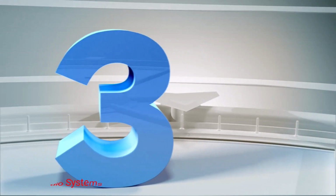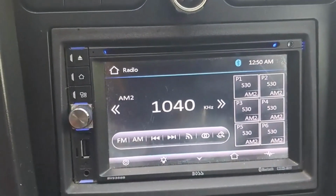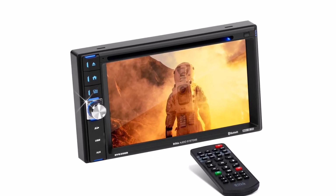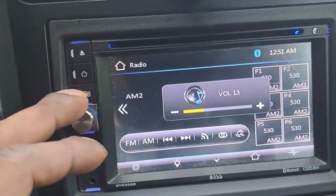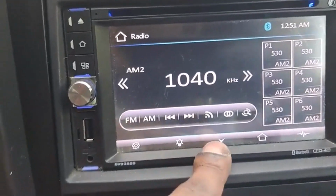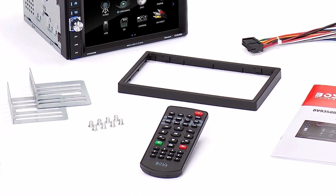Number 3. Boss Audio Systems Receiver. With a long list of features, inputs, outputs, and equalizer settings, the Boss Audio Systems Receiver is a car audio system that doesn't skimp on its capabilities. This receiver really has it all, from Bluetooth connectivity to a built-in microphone to wireless streaming with voice control to rear and front camera inputs to steering wheel audio control. Plus, it'll play any audio source, from CDs to streaming apps to USB and MP3 files to AM/FM radio. The equalizer settings let you customize your sound with the right amount of balance, fade, bass, treble, and more.